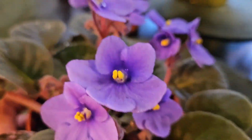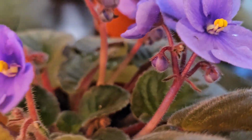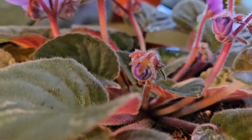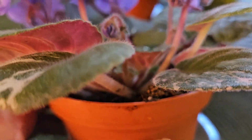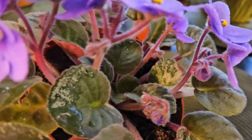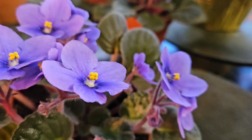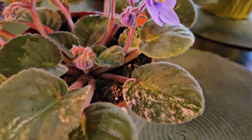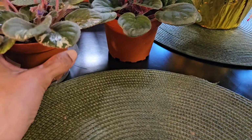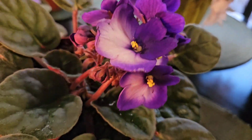I really love it for the flowers, honestly. Look at how they look, the new babies that are coming in the buds. I think that's adorable. So we'll see. I was watching Sean from Only Plants, and he did a video on African violets and showed how easy it is to propagate them. So maybe we'll do that together in the future. Here's another one. Look at the color of those flowers. Isn't that beautiful?